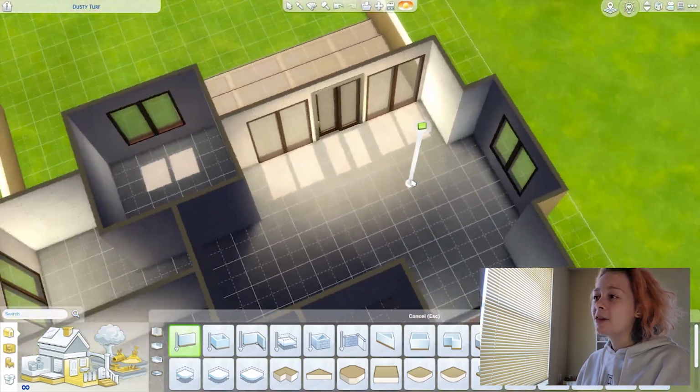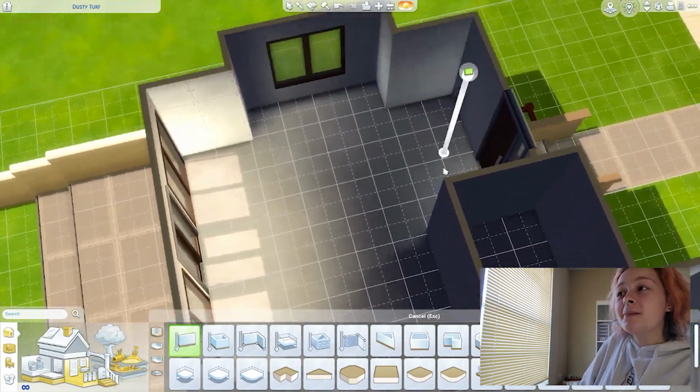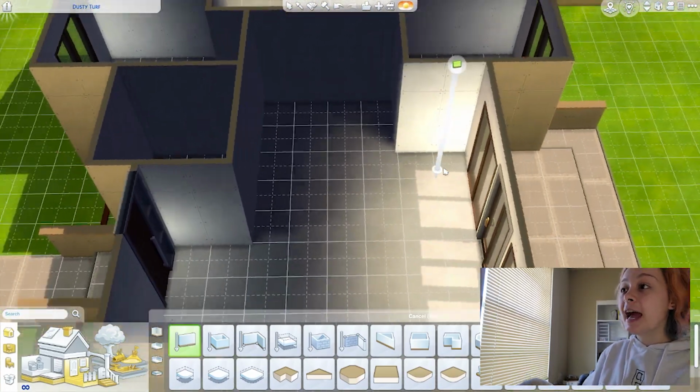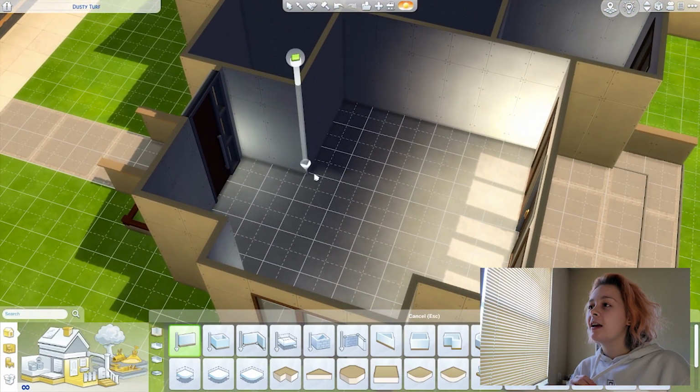For a little while, I thought the bedroom in the front of the house would be a living space. It ends up being another bedroom because instead of 6 Sims, I wanted to have 7. I probably could have fit an 8th, but I decided not to do that in the end.